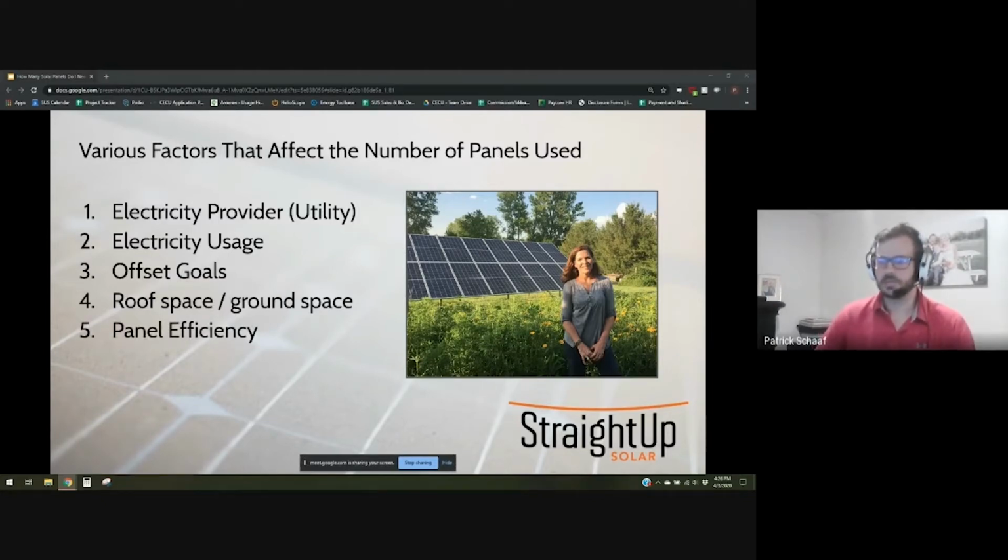Panel efficiency is pretty key there as well, because if you are able to put up a certain number of panels on your roof in the standard wattage, but you're looking to get a little more out of that roof space available, you can opt in for maybe a high efficiency module. And we'll go on to all these in more detail. The other is production factor. It's a little bit of a number there, but I'll go ahead and explain all that when we get to the slide. And we'll just go on there.